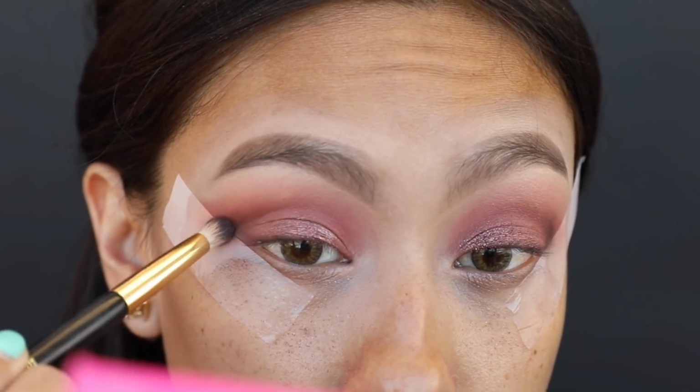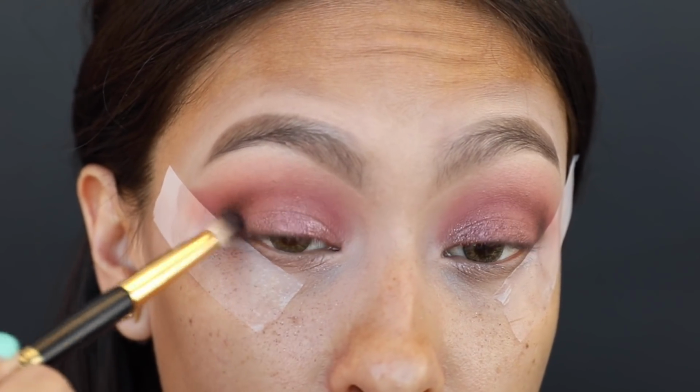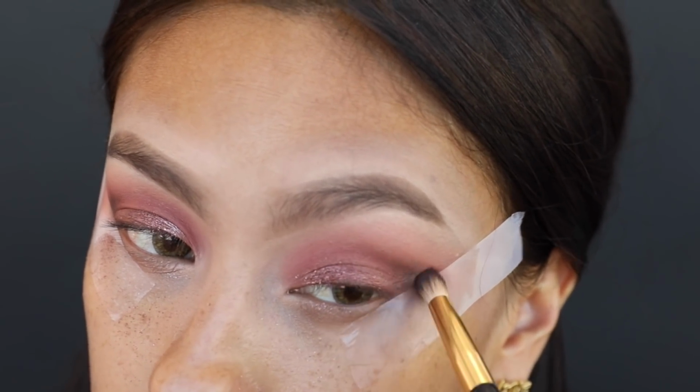Right here. Packing it on. And then I'm going to take that fluffy brush that we've been using to blend it in.